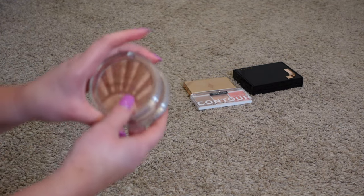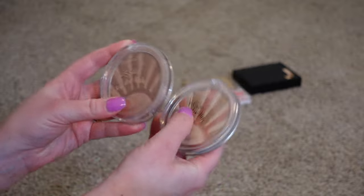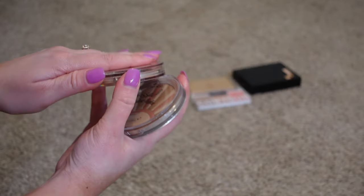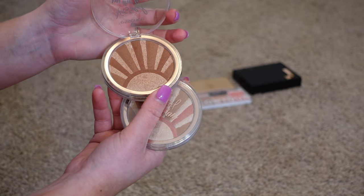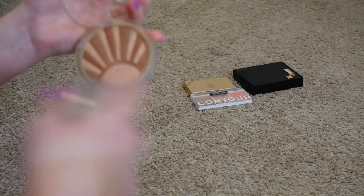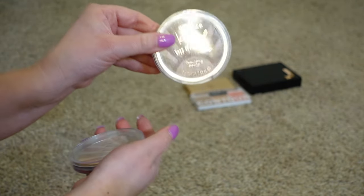Let's talk about these. These are the Essence Kissed by the Light illuminating powder. So this one's like a bronzer slash very dark blush and highlighter combo. I love to just swirl my brush in there and put it all over my face for a one and done look. And so I love that one.